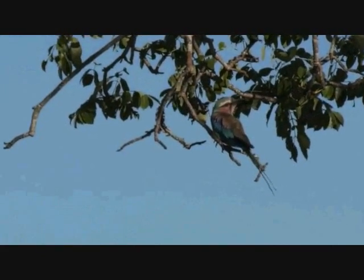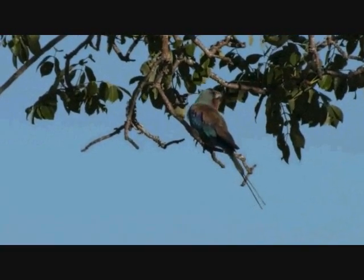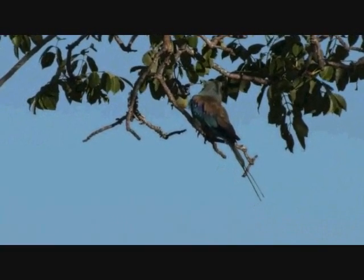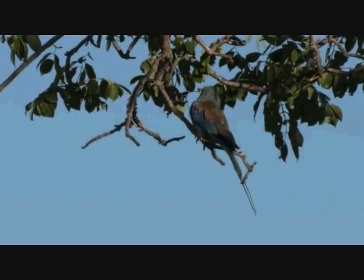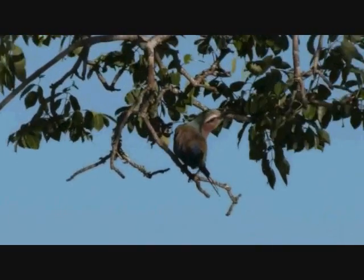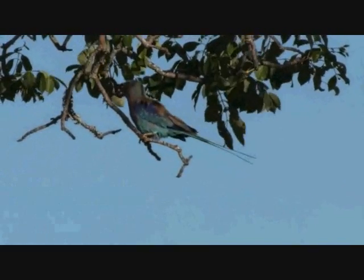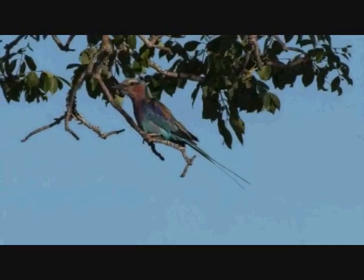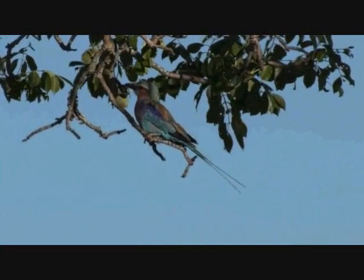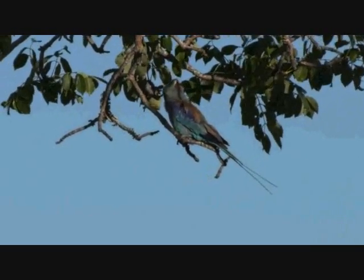But we also, at this time of the year, get their cousin that comes on holiday to South Africa for our wonderful summer, and they come all the way from Mediterranean Europe. And they look very similar to the lilac-breasted roller, except that they lack the lilac breast. They're a uniform kind of turquoise color, and I think it's fair to say they're not as impressive as these individuals. So maybe we'll get lucky and be able to find you a European roller.